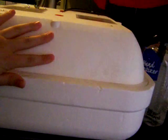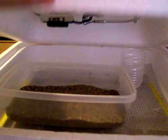Yeah, so that was my hatchling rack. Now we're gonna go to my juvenile/subadult rack. Got my incubator on top here. It's empty right now because it's not breeding season. Well, it is breeding season, but it's not hatching season.